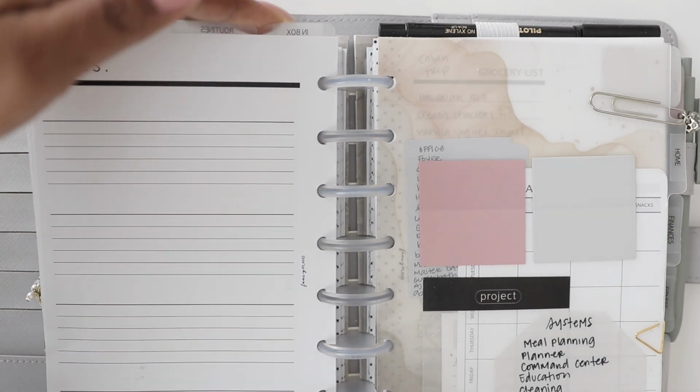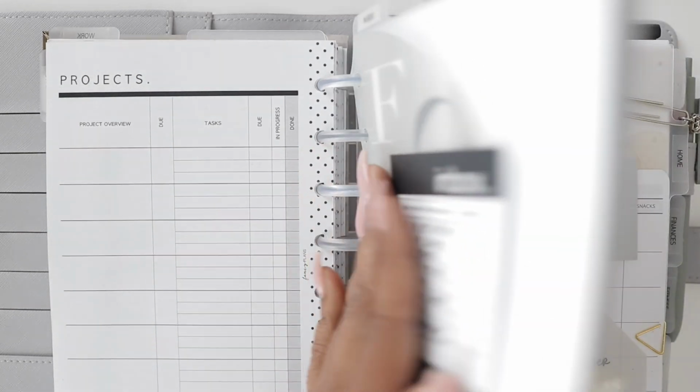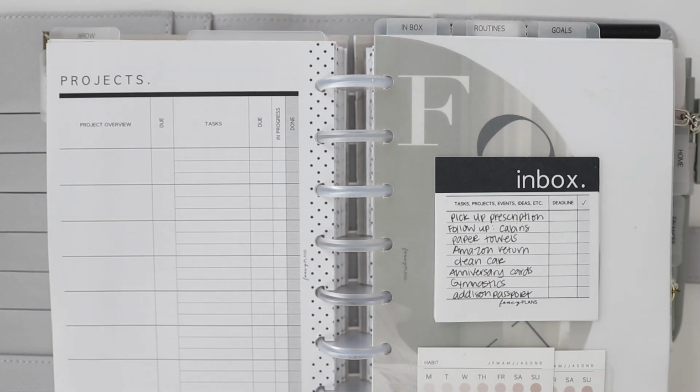Of course, there's other parts of my planner that I'm not showing you that may have a tracker of some sort included. Okay. Like in my goals, I do track my goals, but I don't really consider that a tracker because it's not something that I'm checking off every day. It's something I'm checking into every day, but not checking off every day.